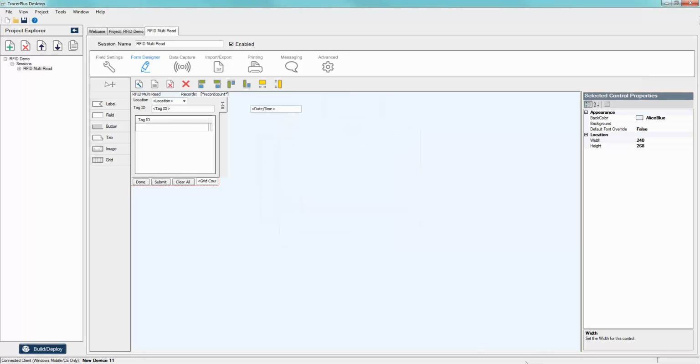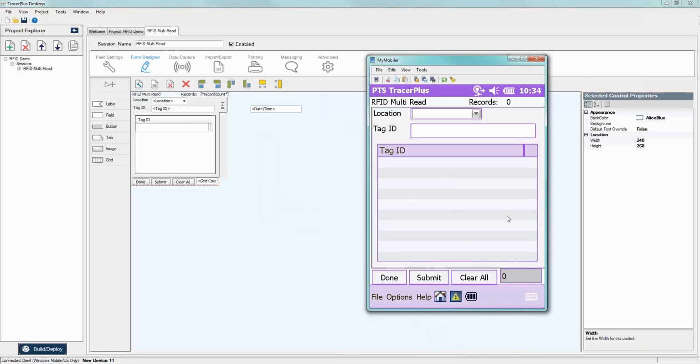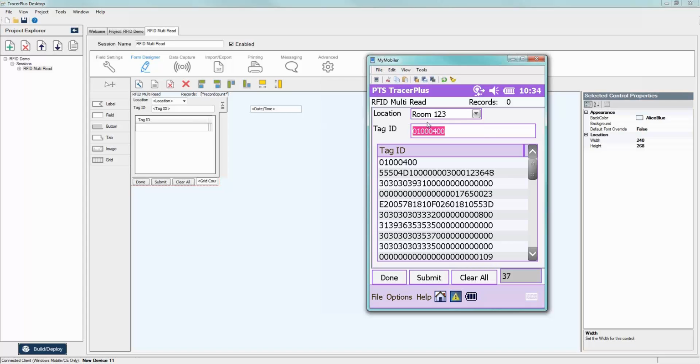Okay, so let me slide my device back over here. So there, now we have a record count of 0 because we're pointing that grid to that record count field here. So we'll enter a room, and once again we'll pull our RFID trigger here. And you'll see that count going up. It's hard to hear the beep since the volume's a little low, but as each of these tags are being read, there's a beep being emitted from the device.